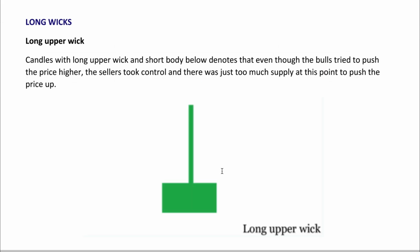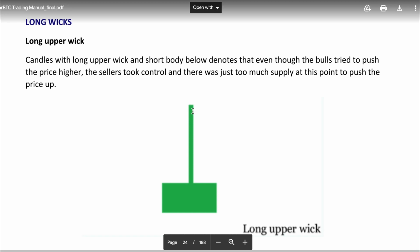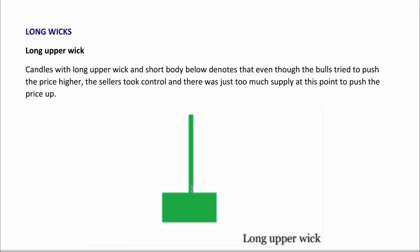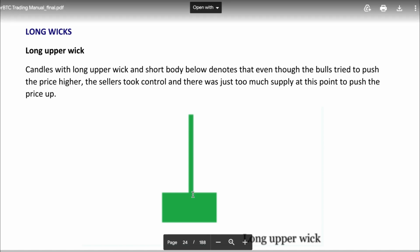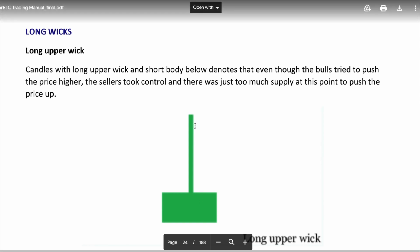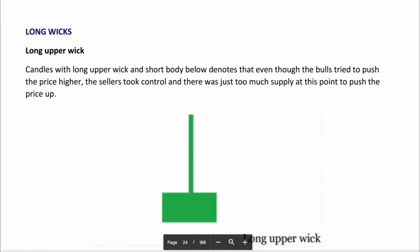The second type is the long wicks. There's a long upper wick and long lower wick. So a long upper wick like this and the short body below it indicates that the bulls try to push the price higher, but the sellers took control, and there was just too much supply, so the bulls failed to push the price up. So this candle is like a symbol of bearishness.